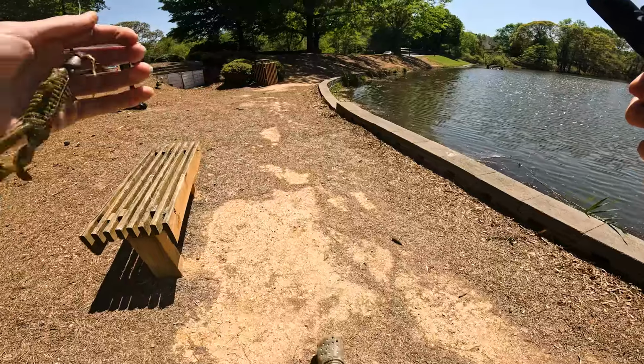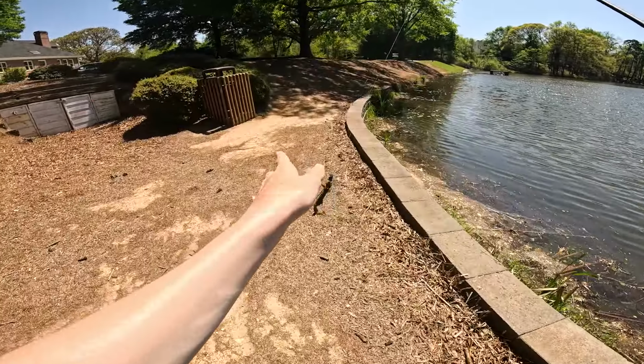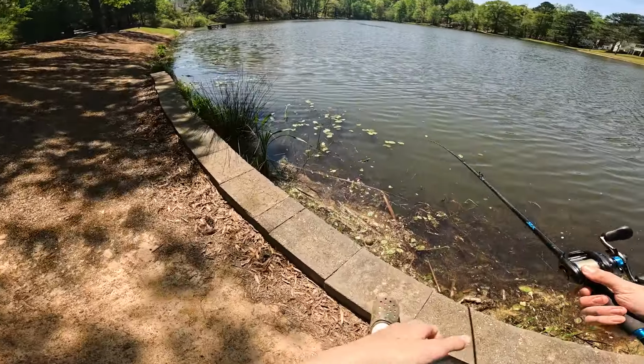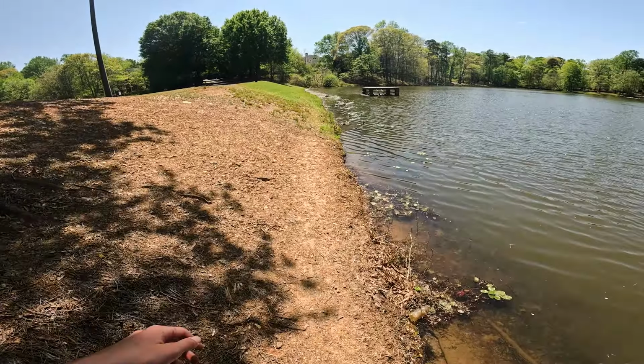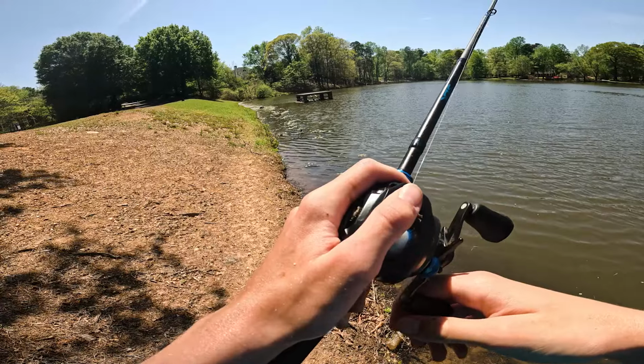Alright, now we gotta catch some of these bedding bass. I got a little green pumpkin, almost like a lizard, on a Texas rig. Gonna see if we can find any of these bass. Just gonna work my way over to the far line. That tree is really good. It usually holds a lot of bass.